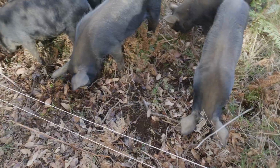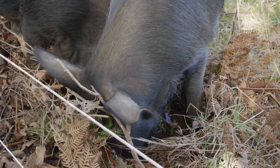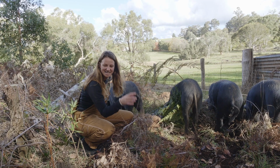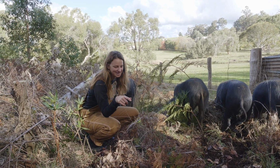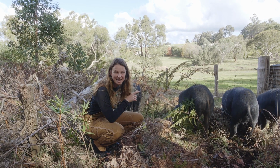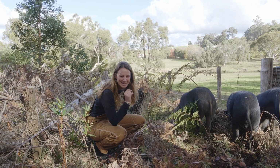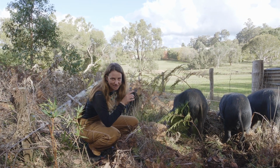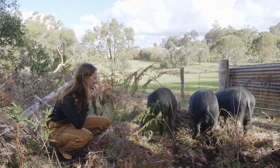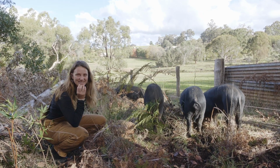There's food here. How cool is that? I think they like their new home already. They've already started rooting around. They've only been here for 5 minutes and they've already rooted around. These pigs are a Wessex Saddleback crossed with a large black. Wessex Saddlebacks are renowned for their foraging abilities, and you can tell they've already got started. So yeah, it's exciting. I'm going to see what they do to this place in 10 days or so, a week.